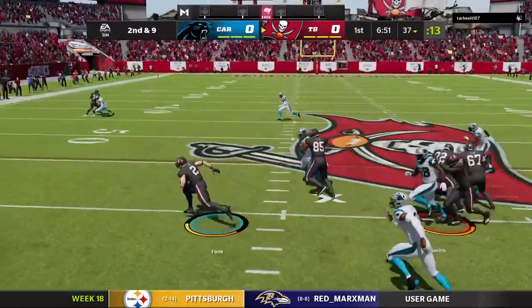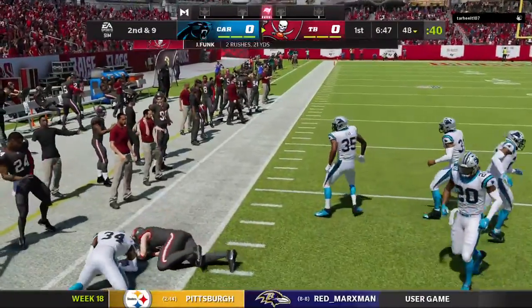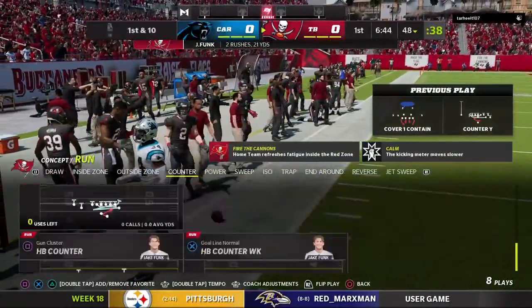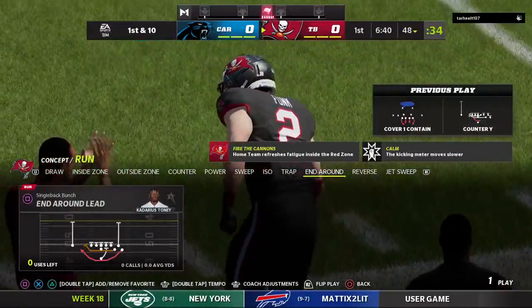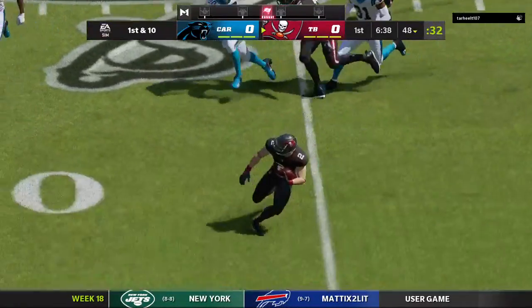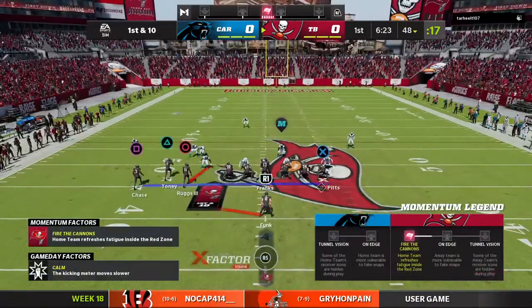On second down, Funk. And able to get this one across the 45 before he's brought down. It's a gain of 11, and the Bucs have a first down. That O-line, they cleared a big hole there on that run.